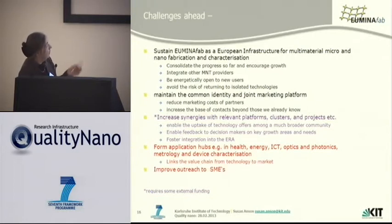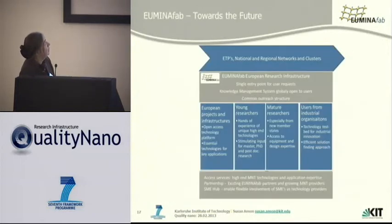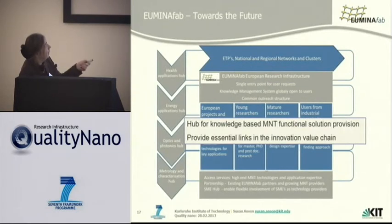And so to link this value chain from technology to market, and of course in doing so also to improve the outreach to SMEs, because that is actually pretty poor with us. We want to go beyond the SMEs we know to others, and in order to speed the uptake of these technologies and bring in new ideas, but this actually requires quite significant extra funding to get this coordinated and on the move. So that's where we are: application hubs, the types of users, and our aim is to be a hub for knowledge-based micro and nano technology functional solution provisions and provide these essential links in the value chain.